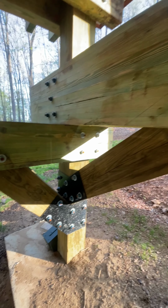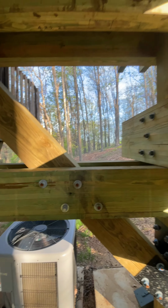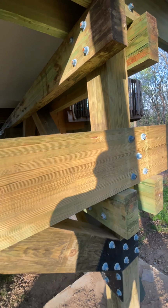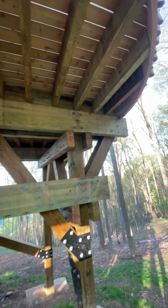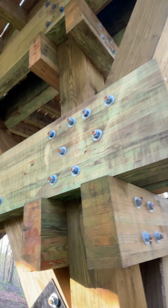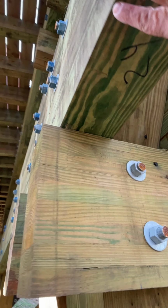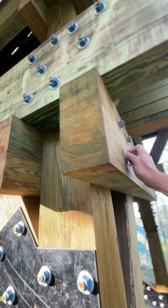I want to make sure that all of the fasteners, all the bolts, the nuts, the washers are in place, secure, and nothing is damaged or cracked unexpectedly. I'm not doing a structural engineering evaluation, obviously, but I want to make sure that these bolts go through the members. And this is just impressive.